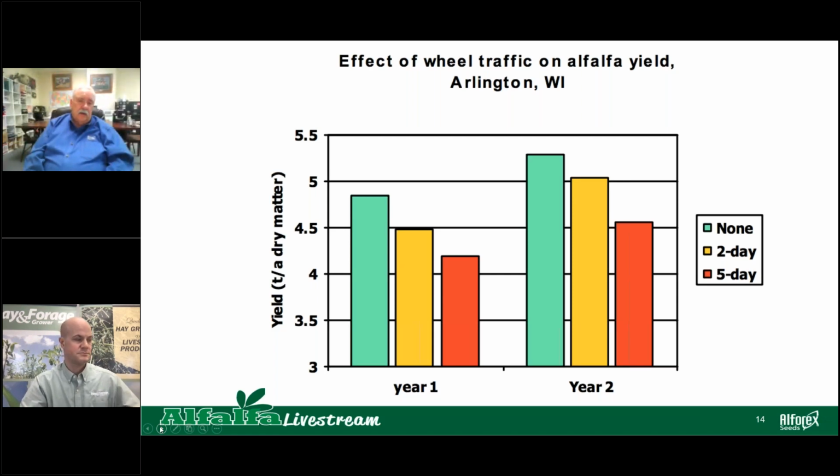Here's some data that came out of Wisconsin. You can see in that green bar, there's no traffic damage, year 1, year 2. But if you run across that alfalfa 2 days after that initial cutting, you do get a yield reduction. And sure enough, at 5 days, that orange bar there, we can see a significant reduction in yield. So when you run across those fields makes a difference.